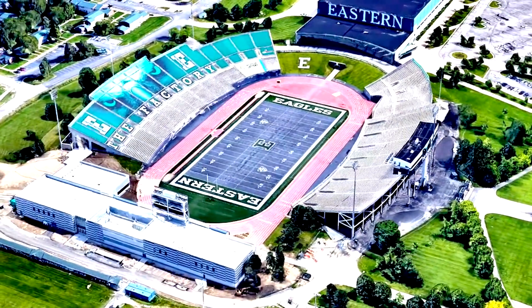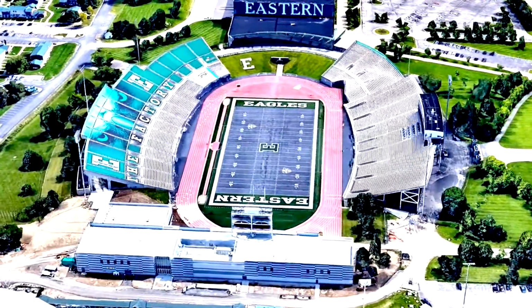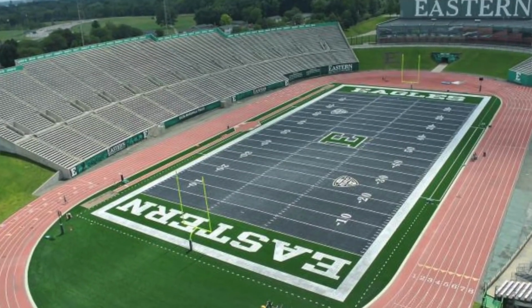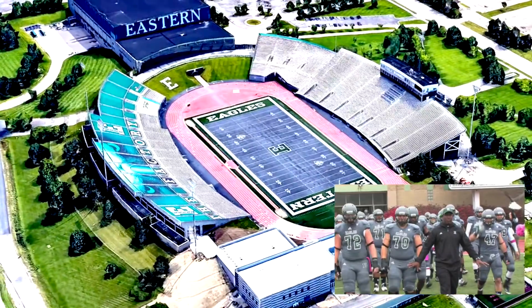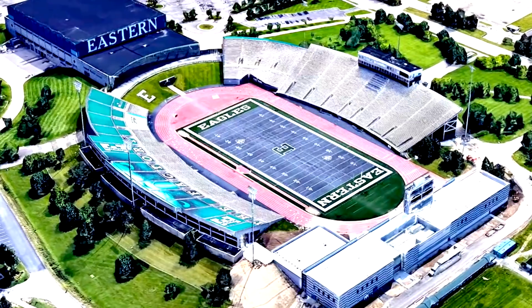Before renovations, this was consistently noted as one of the worst stadiums in America. Rynierson was upgraded in 2014 with a weird silverish/green type playing surface. The home team also wears silver jerseys when they play on this to distract you from the fact that Rynierson is still kind of a dump.